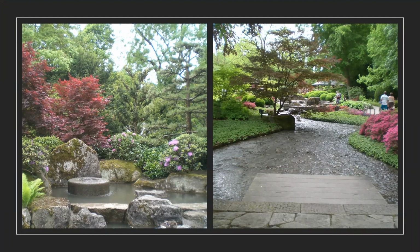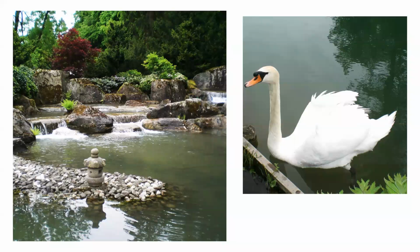One of the biggest draws of this botanical garden is its Japanese gardens. Designed by a famous Japanese landscape architect, they have been planned down to the last detail. The components of stone, water, and plants are perfectly balanced, and the whole garden creates a zen-like oasis in the heart of the city. It is considered to be one of the most impressive Japanese gardens in Europe. Beautiful swans glide gracefully on the lakes in the garden, but they can be quite unpredictable and aggressive, so don't go near and tempt fate.